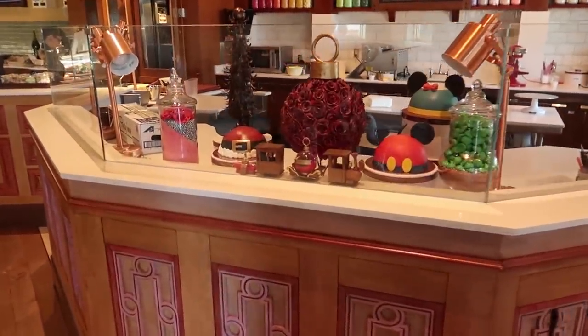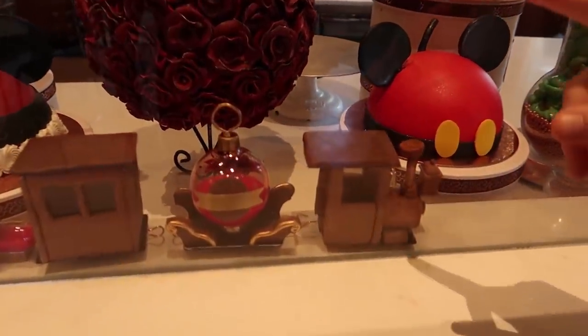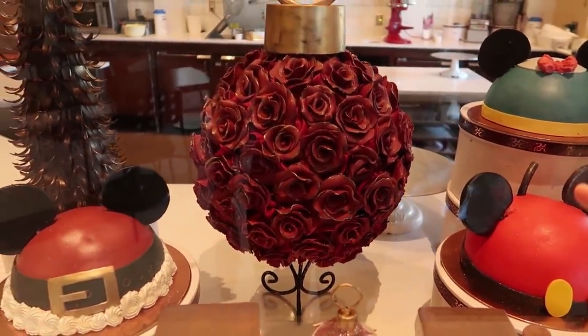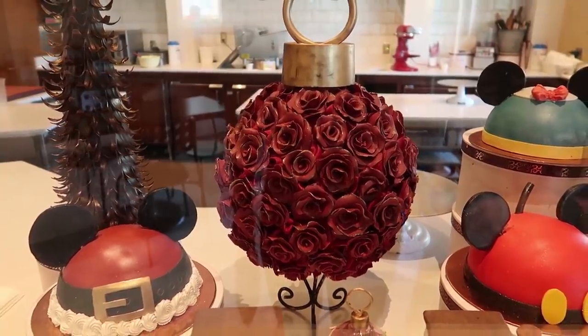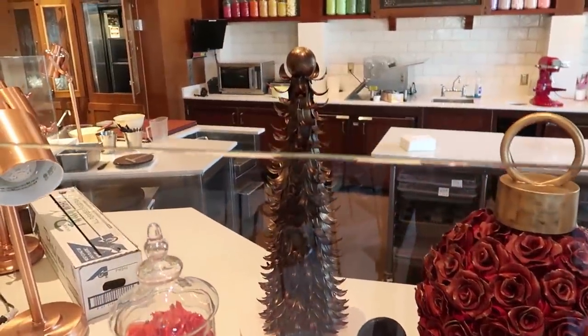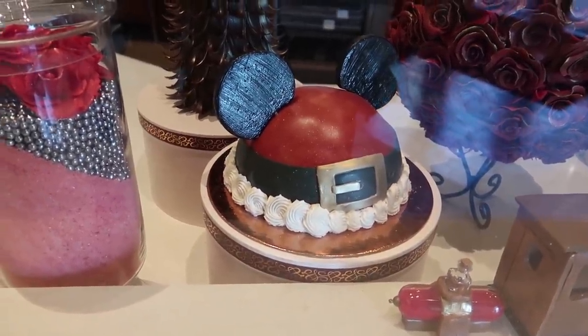Whoa. Oh, look at this gingerbread. Oh no, this chocolate train. I thought it was gingerbread. Are those real? They're not real flowers, but I think they're made out of edibles. Yum. Maybe this tree definitely is. Check out these Mickey ears that look like Santa.